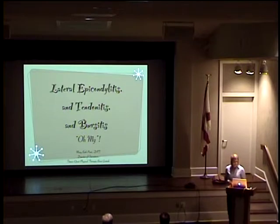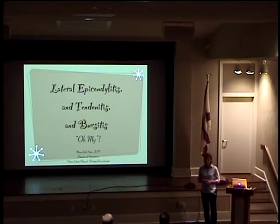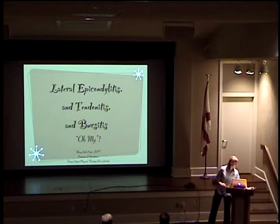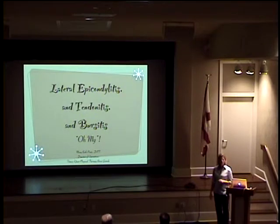So let's get started. Like Dr. Stefan said, we're talking about lateral epicondylitis, and for those of you that may not know, that is the medical term for tennis elbow. Don't worry, for those golfers out there, I will be talking about golfer's elbow as well. Tendonitis, which is a general term. A lot of you may have been diagnosed or heard the term tendonitis, and you may not exactly know what it entails, so we'll go through that.